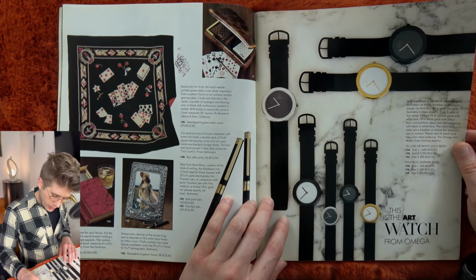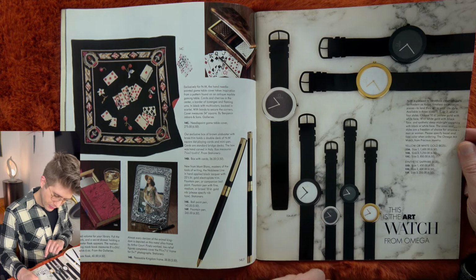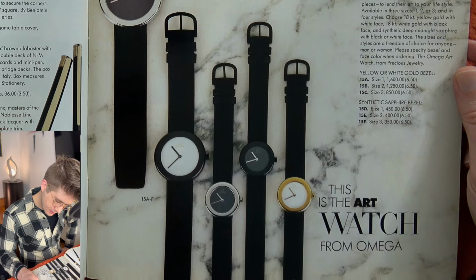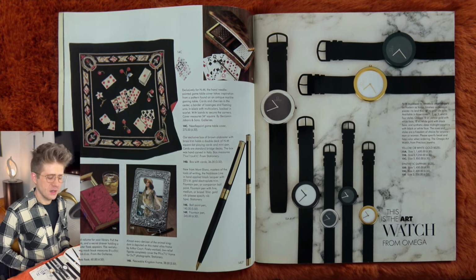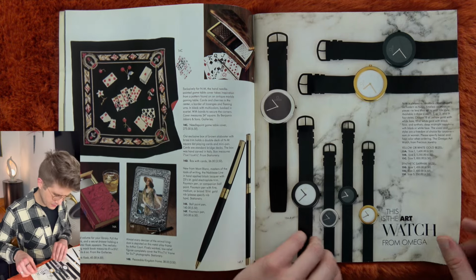Some Omega watches in black and silver and gold. Very simple, very pretty. As modern as today. Timeless as museum pieces. What is the strap made of? I don't know. It doesn't say. That's interesting. That doesn't say what the strap is made of. Leather? I guess I have to imagine that it's just leather, like a simple black strap of leather.